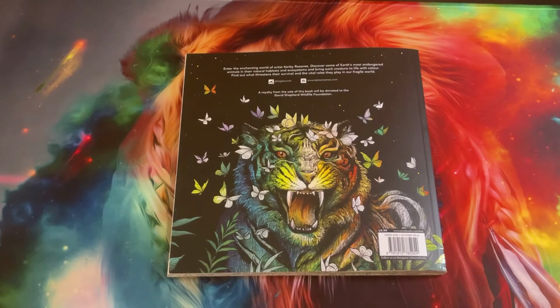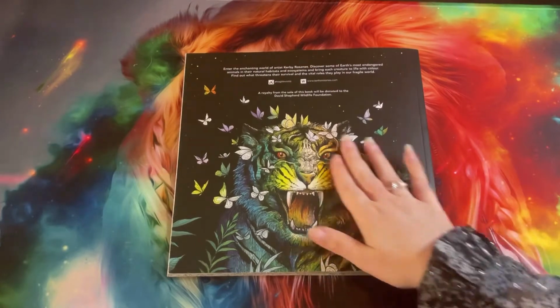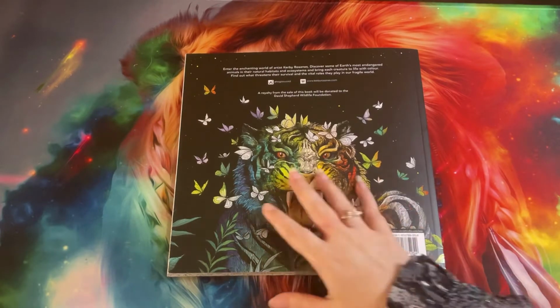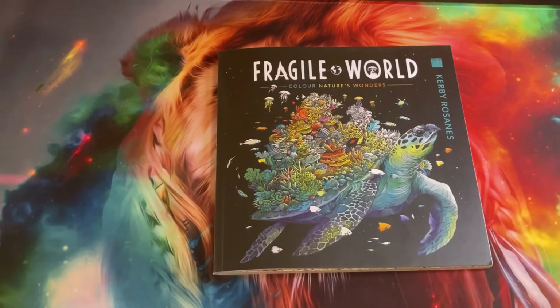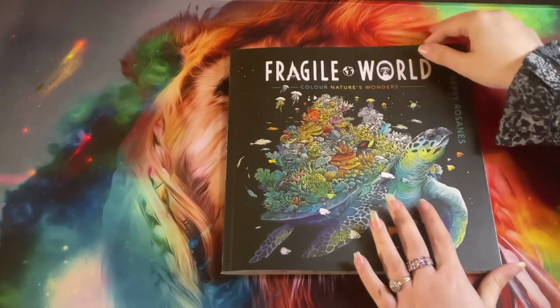Now, I think this book is absolutely brilliant because it features endangered animals and species on our planet, and also some of the sales from the book, from what I've read, will go to the David Shepherd Wildlife Foundation, which I think is absolutely amazing. So yeah, I absolutely love this book. It's also got information inside which will show you about each animal featured on the page, which I think is absolutely brilliant.